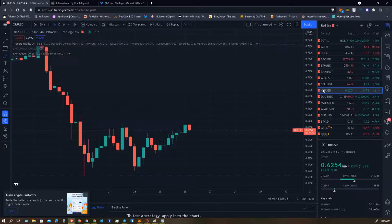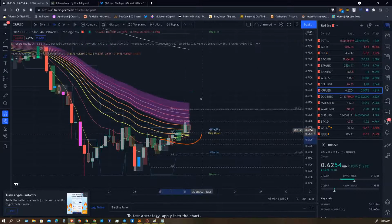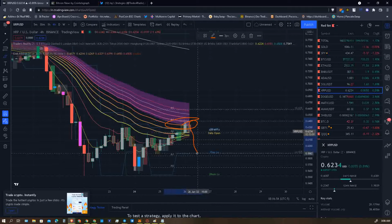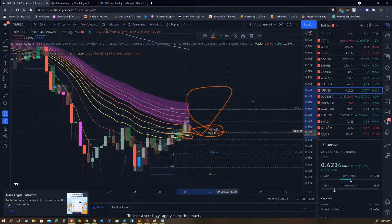XRP, XRP, gang. So you can see riding in the EMA ribbons. This is good, at least we're not below. We hit the M4 pivot zone. I can expect, even before the market, to hit 58 cents and then come back to the M5 pivot zone. This is all within bullish news. You can see we're coming back to that daily open, retest, and then bounce. We want to see XRP go to the moon.